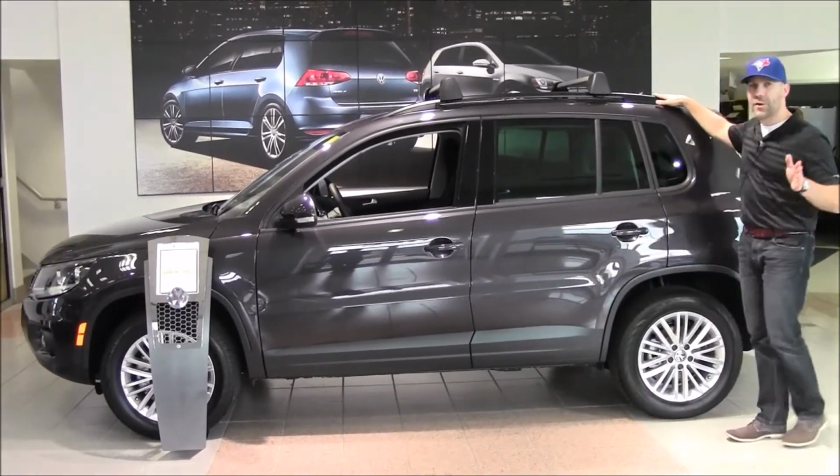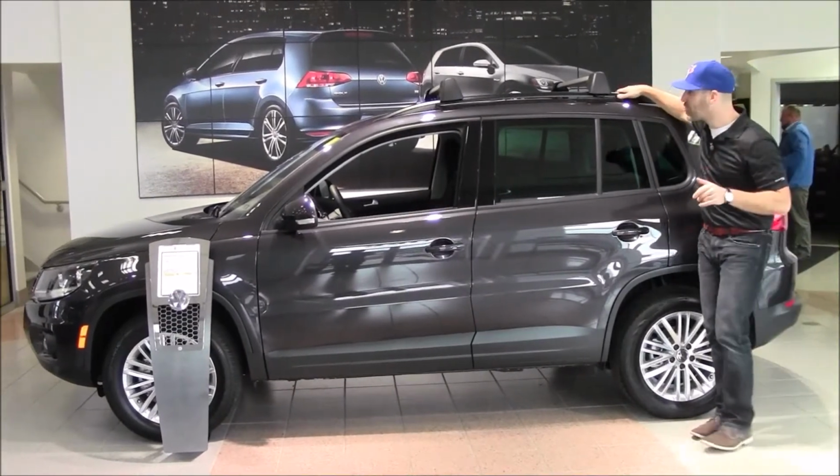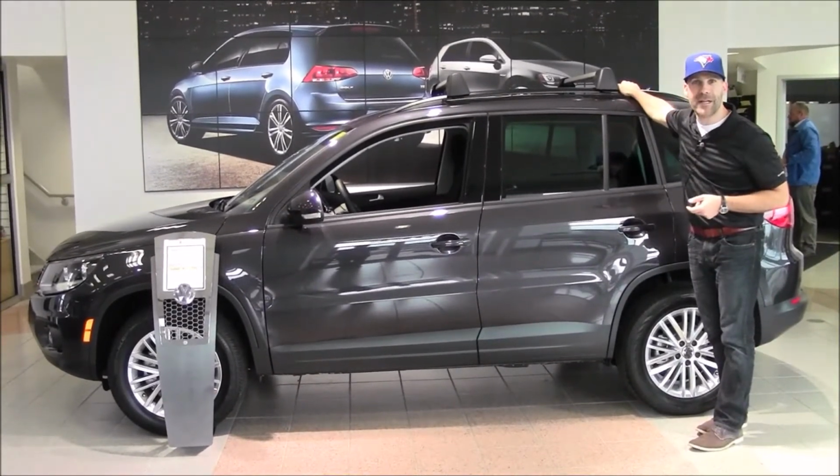So we've got the Tiguan here in Krypton Grey. We're really proud of it. Hope you have a chance to come on in and check it out.